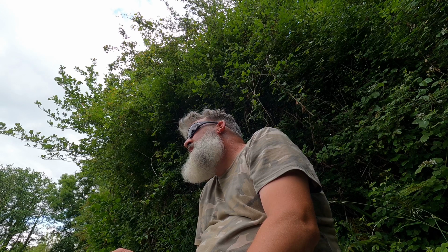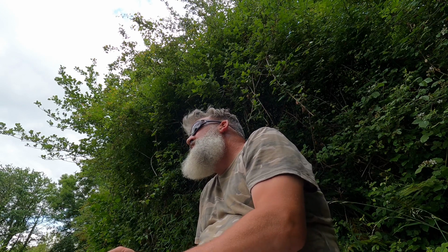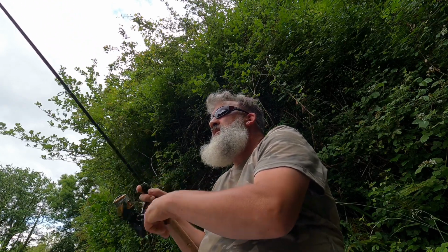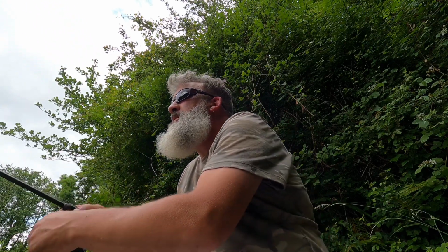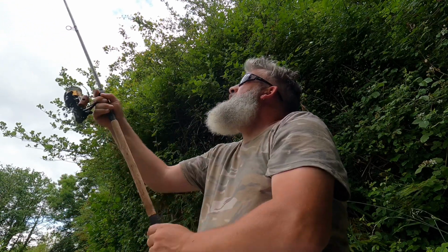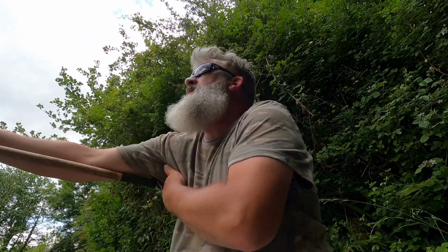Perfect to bring a little one if you've got a little daughter or a son that's trying to get into fishing. I highly recommend coming to this pond if they want to catch something. There's plenty of rudd in here. Simple methods will get them.